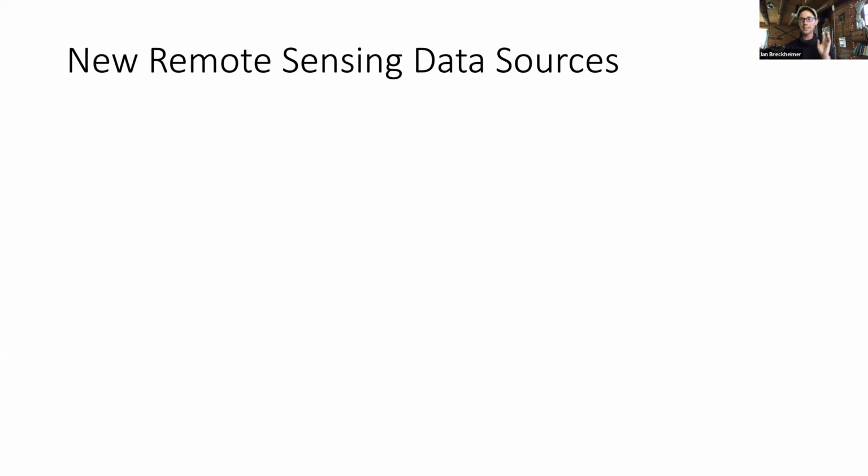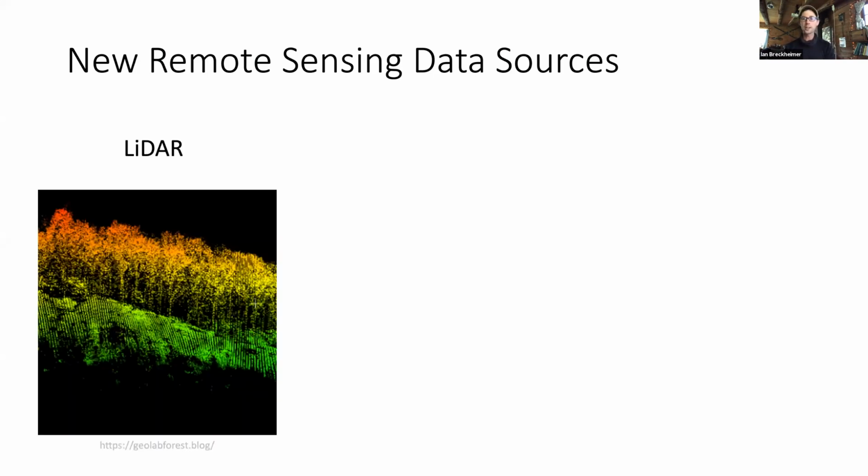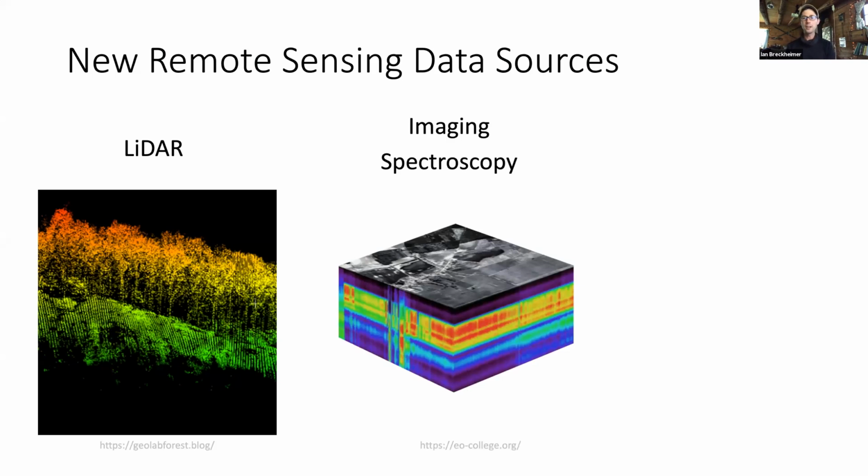And I'm going to just give you a really high-level overview of the stuff that we're working on at Rocky Mountain Biological Lab using these new sources of data. So really briefly, I'm going to talk about LiDAR, which is a laser scanning technique that generates really high-resolution images of topography and vegetation. I'm going to talk about imaging spectroscopy, which is a technique that allows a really fancy camera to see billions of more colors than we can see.